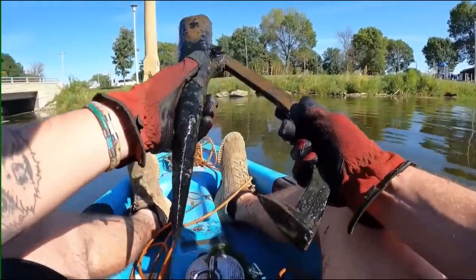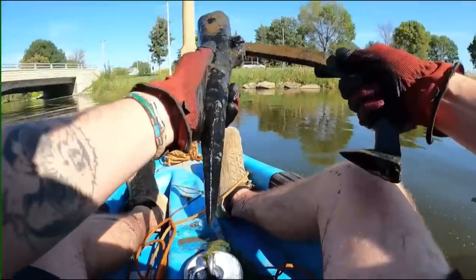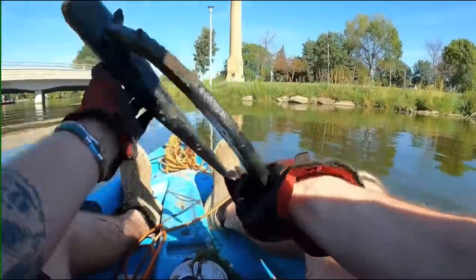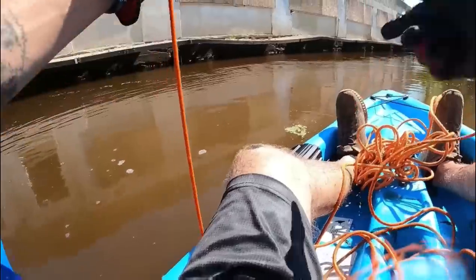Dude, is this like a giant log grabber? That's almost exactly what this looks like. Like you stick this into a log and you can move logs around like that. Dude, holy cow, you guys. Look at that.